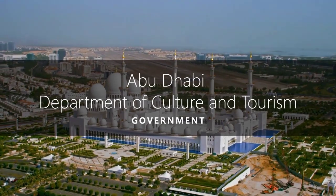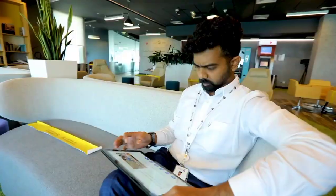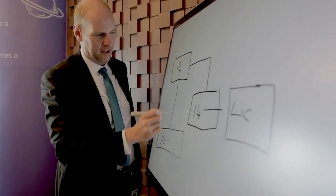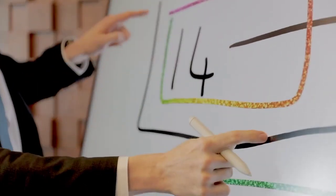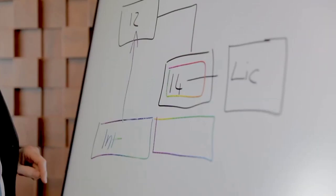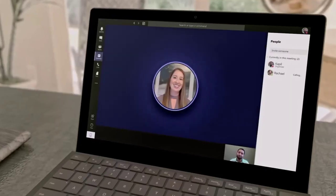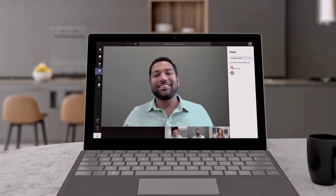I decided to take the decision to deploy Surface back at the end of 2019 to allow DCT to work in a different way. Because of the digital transformation journey we went on partnering with Microsoft, we were significantly more prepared for COVID. We were already on a path to this kind of a digital transformation. COVID just accelerated that path.